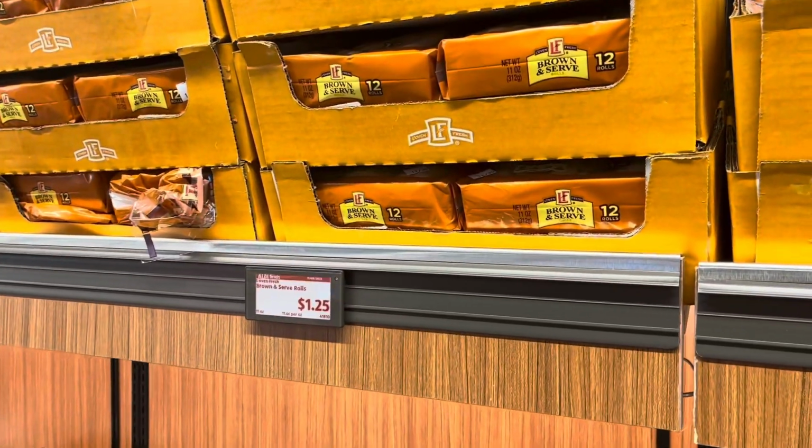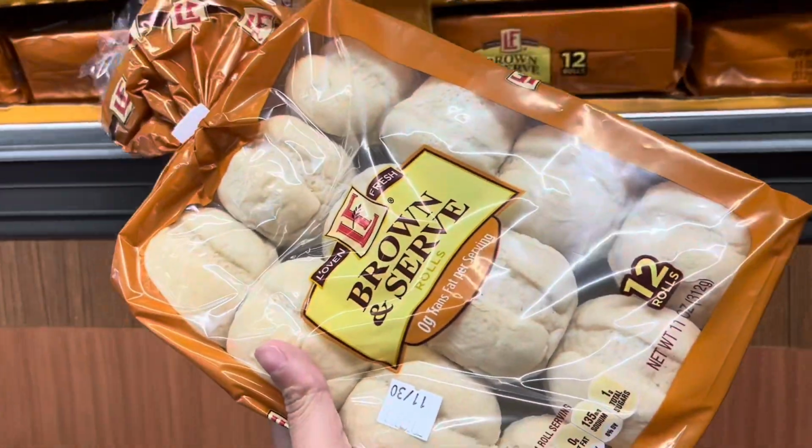These brown and serve rolls are $1.25. I was thinking of making my own, but I'm gonna grab one of these to be safe.